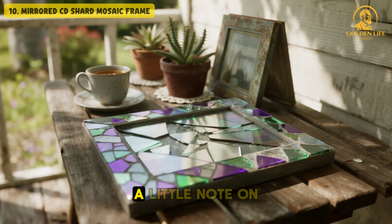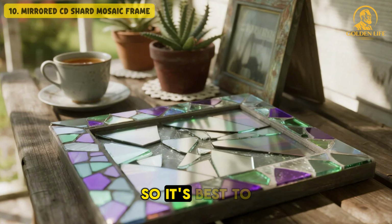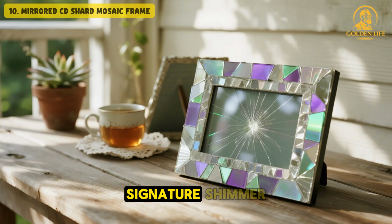Now, before we begin, a little note on safety. We'll be breaking the CDs into shards, so it's best to wear gloves and eye protection. Wrap a CD in a dish towel and gently snap it with your hands, or a firm press, no hammer needed. It will break into small, irregular pieces with that signature shimmer.